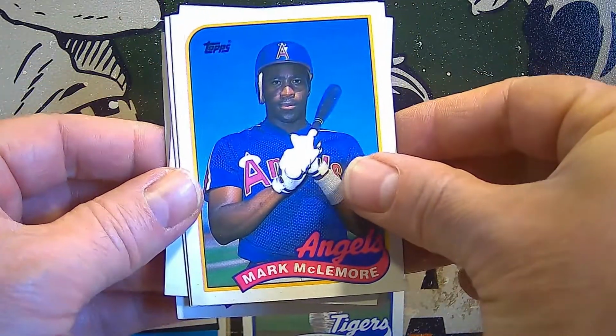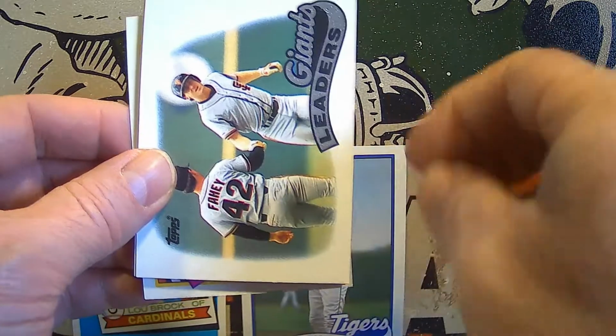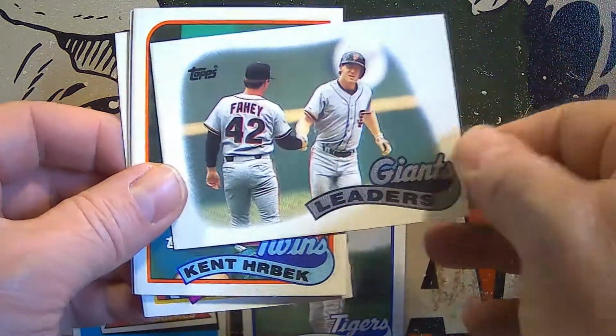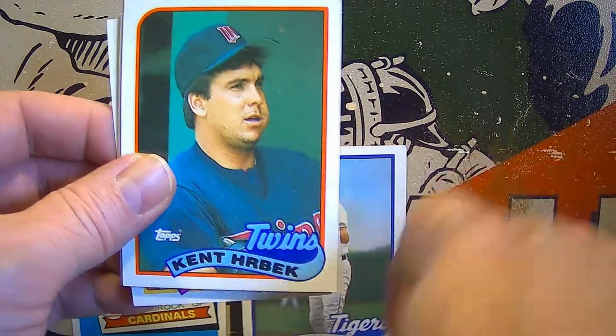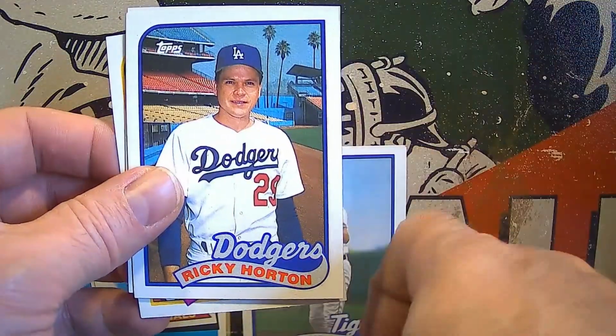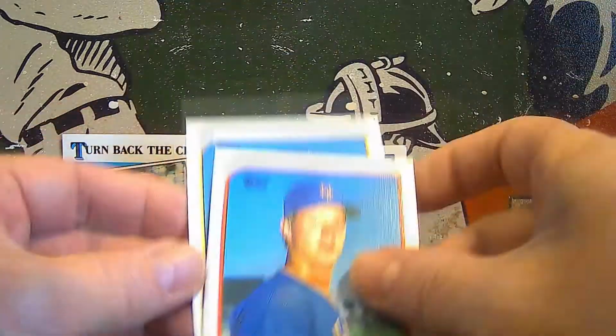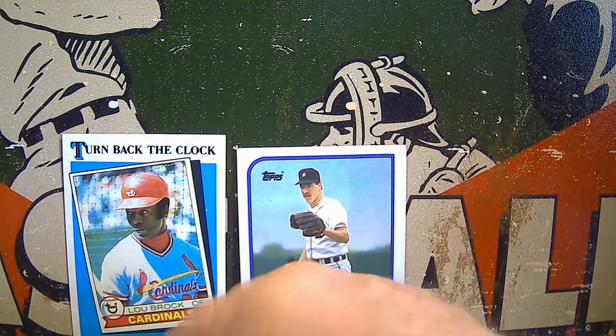Advertisement. Mike McLemore. Schofield. Giants leaders card right there. Kent Herbeck, Mark Williamson, Ricky Horton, West, and Minton to end pack number 2.